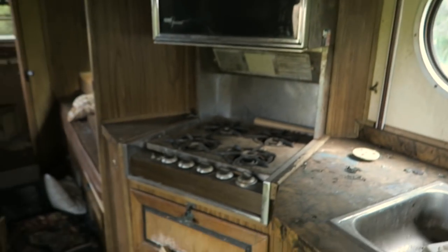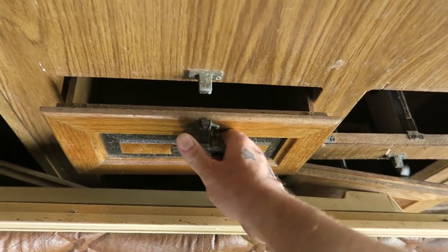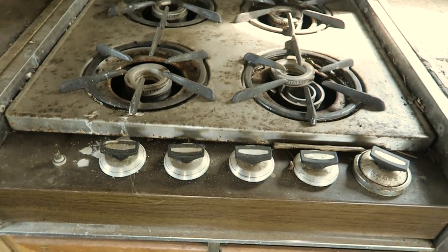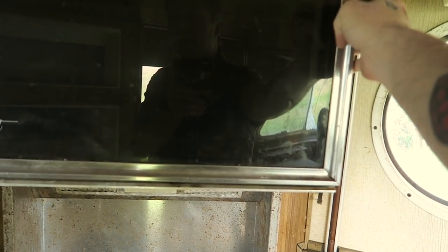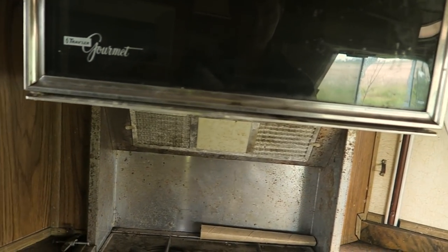Just an electrical box there. Mostly empty drawers. That one's empty too. Go ahead and guess that this was the oven area, which appears to be maybe rusted shut, because the handle won't come down.